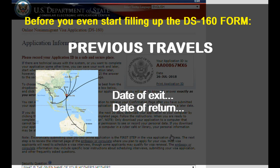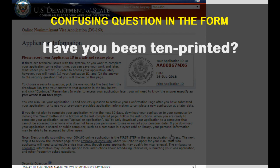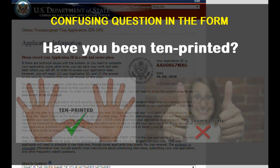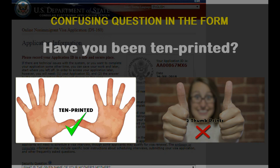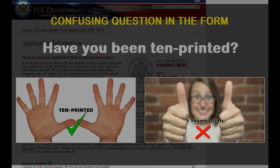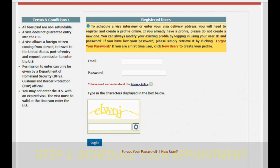By the way, there is a confusing question in the form, and it is, have you been 10-printed? It is simply asking if you have provided fingerprints for all of your fingers as opposed to having provided only 2, which is usually your thumbprints. If you cannot remember having been 10-printed, the safest answer to the question would be no. The embassy will just take your 10 fingerprints during your interview.